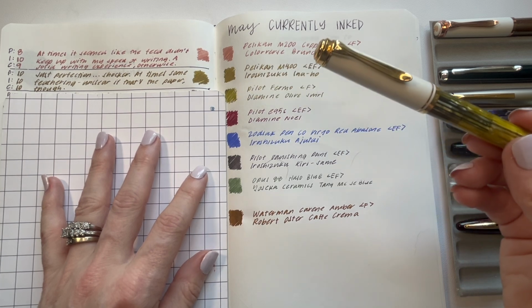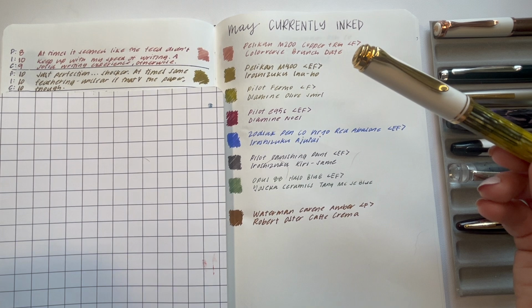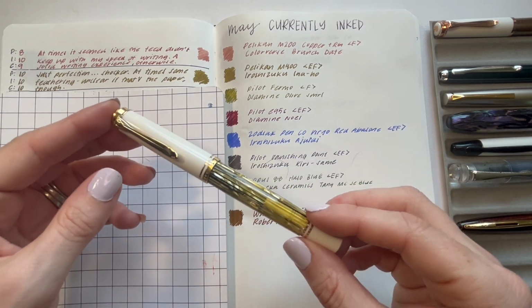So this one was inked up. Oh, I don't even know if I actually said it for the last one. My last one was inked up with Color Verse Brunch Date. Apologies. But this one was inked up with Rohrer & Klingner Inaho.